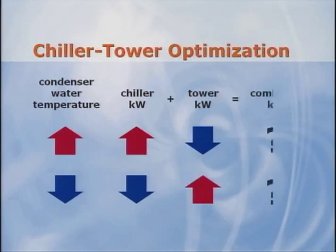The question is, what's the impact on the combined energy of the chiller plus tower fans? And what is the temperature that results in the lowest combined energy use? The answer is, it depends. And this optimum temperature changes as conditions change. The chiller tower optimization strategy uses the chiller plant control software to determine this optimum condenser water temperature set point at any given time, to minimize the combined energy use of the chiller and cooling tower.